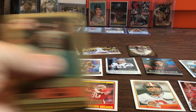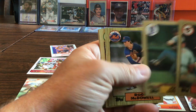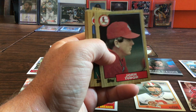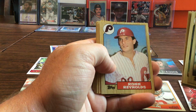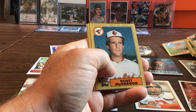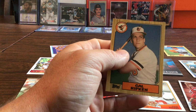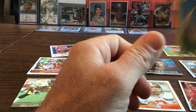All right, last pack. 87 Topps. Let's get a McGwire out of here. What do you think? Mark McGwire out of here? Roger McDowell? You already know because you already saw it. John Tudor. You know, when you say that name with a 9-year-old sitting beside you, you're going to get a chuckle. Dave Palmer, Jose Rijo, Ron Reynolds, Tom Brookens, Mark Portugal. That's Roger Clemens' All-Star card. It's pretty cool. Scott McGregor, Rick Honeycutt, Terry Francona, who's now a manager, Steve Lyons, oh, and a Cal Ripken. It's a nice Cal Ripken, but of course, Cal Ripken got the gum. You got it off, though, huh, Colbs? It was all right. Already off.